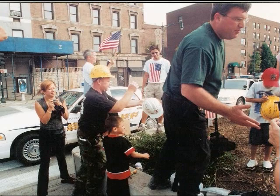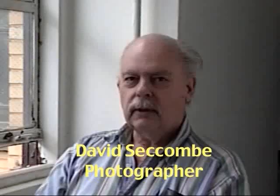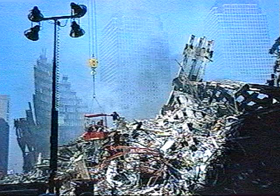I couldn't stay away. It took me a couple of days to figure out how to get down there. I did finally get in there, and it was really interesting. It was like being in a war without the danger. The rescue was over after the third day, and the recovery really hadn't begun yet because there was so much steel in the way. And I went down there almost every day, and I knew this was really special and really important.